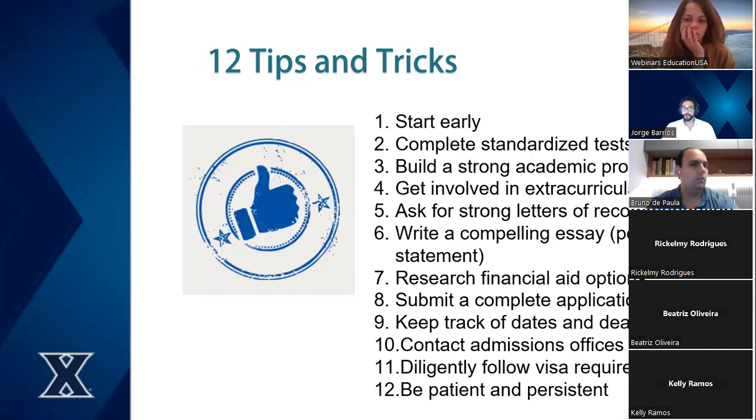So number 8, submit a complete application. You need to review your application carefully to ensure that all requirements, like documents, transcripts, test scores, the essay, recommendation letters, that all that is submitted before the deadline. Some universities are more flexible than others, but of course, the more you know about the deadline and the specific dates for each thing, the better for you.